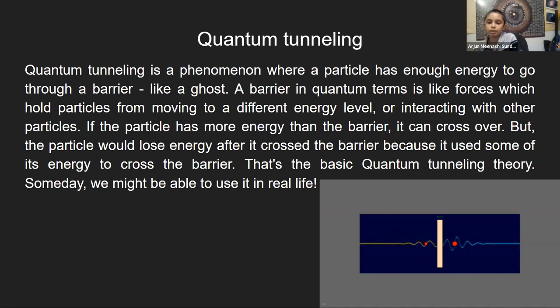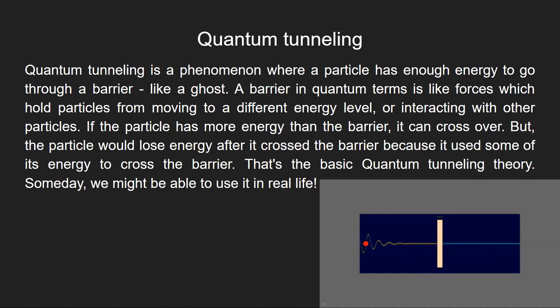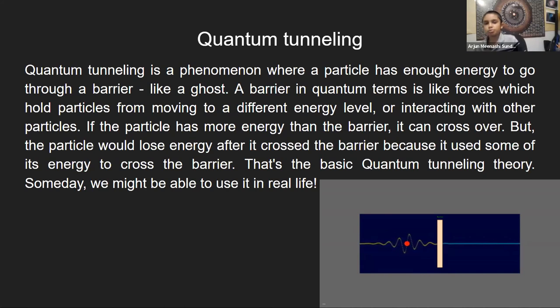And this is known to happen at very fundamental levels. If a particle has enough energy to cross through a barrier, whatever it may be, it's going to cross through by using its energy. What's left over of the particle after it uses the energy is a corpse of it, however much energy it has left. And this is the quantum tunneling theory. So next time the particle wants to quantum tunnel, it's going to need to find a barrier which is less than the energy which it has, because if the barrier has more energy than the particle itself, it can't go through. So that is what quantum tunneling is.